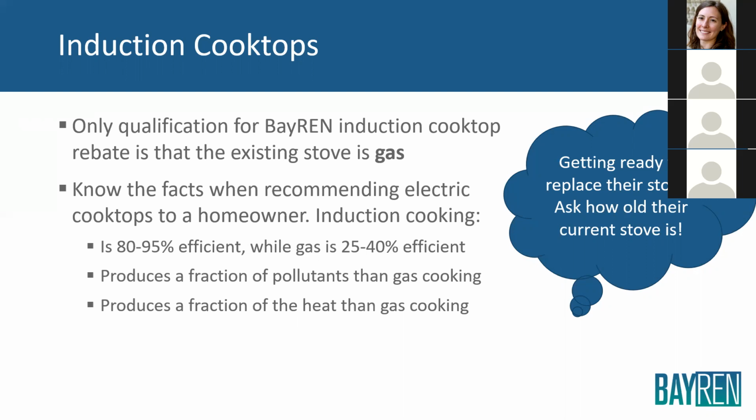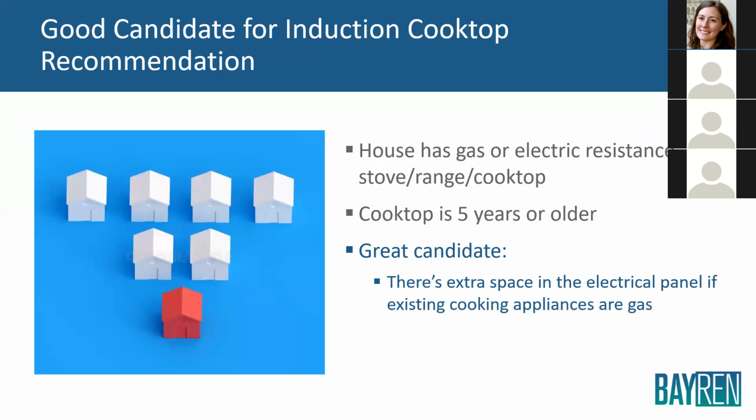And then the next slide. You can usually tell if the home is a good candidate for an induction cooktop if the stove is electric resistance or gas, if the cooktop is 5 years or older, and also if there's extra space on the electrical panel. That's it for cooktops. Any questions there?